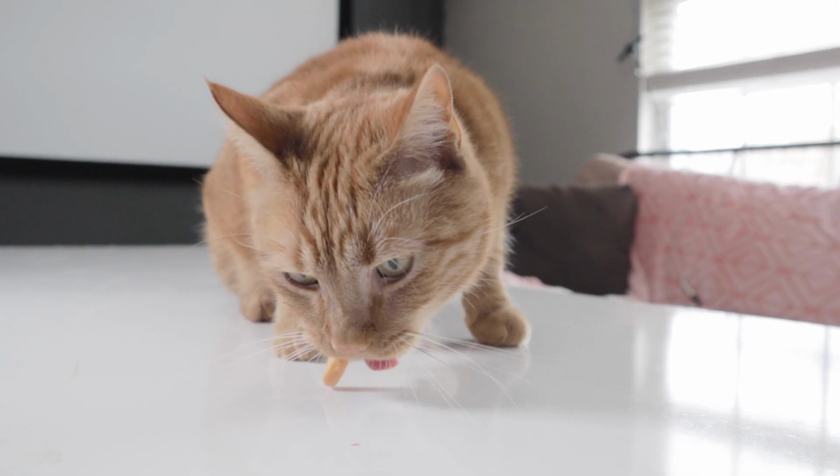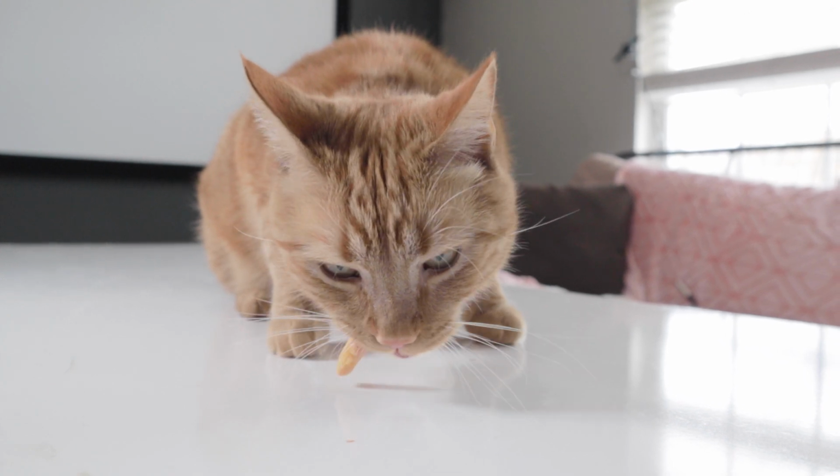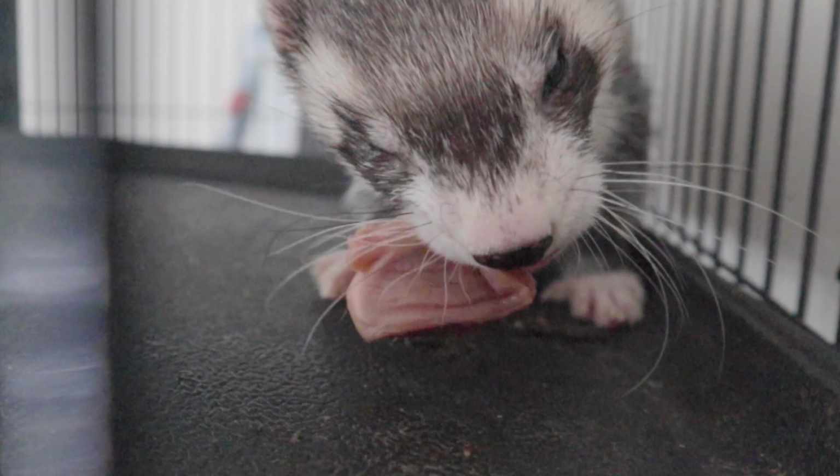Keep trying different things and don't get frustrated. If all else fails, maybe just try the same cut but from a different animal. It's a process of trial and error.